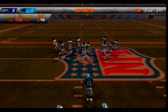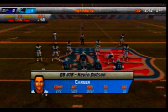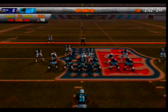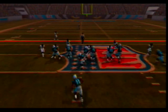Gets ready to go following the interception. The 48-yard line. How we go, baby? Rock and roll! We're talking about green. They ain't got nothing.